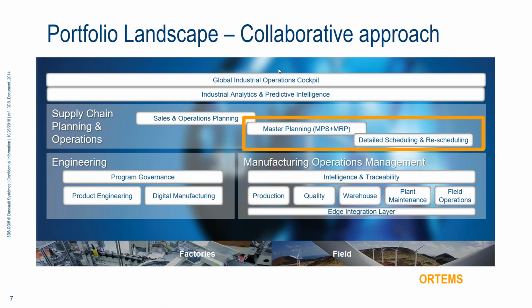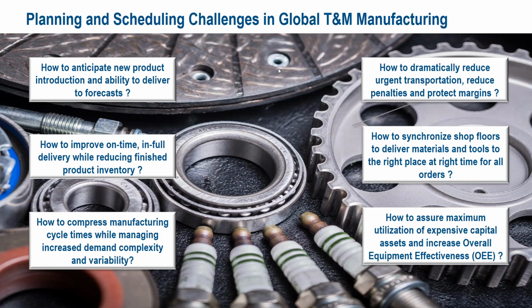As far as some challenges in the global TNM are concerned, these are a few of them. As you know, the trends are changing. The way manufacturing is happening now is quite challenging for any organization. The new product has to be launched in a shorter amount of time. The challenge for any manufacturing organization is how to predict when this product can be delivered to the customer based on the current load. How to improve is one of the key challenges.